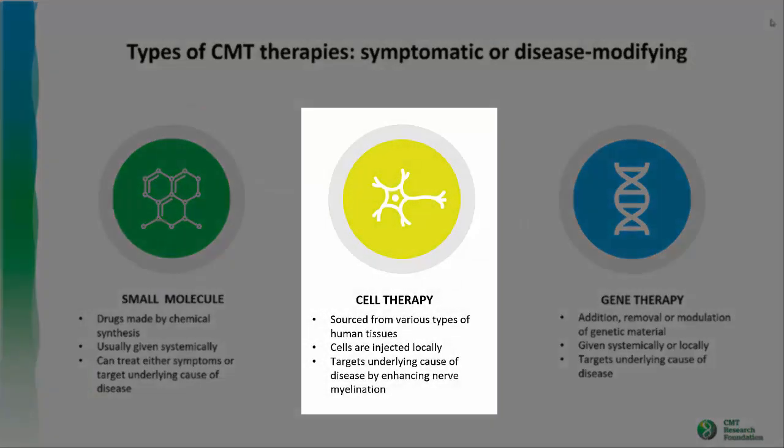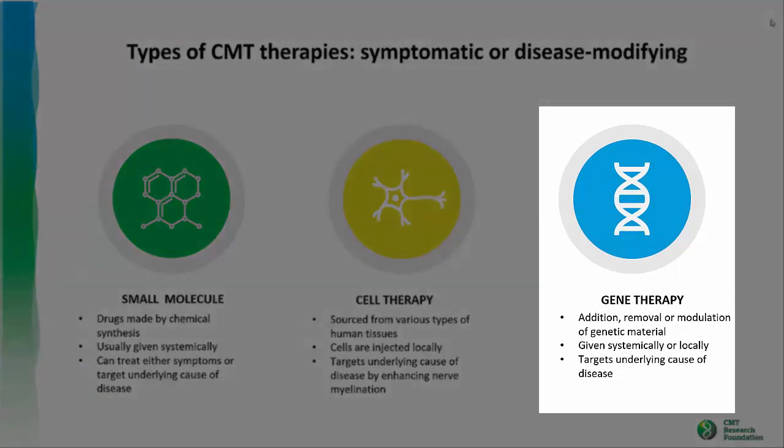For cell therapy, cells are isolated from different human tissues, purified, and then injected locally near specific nerves to enhance myelination and make nerves conduct electrical impulses better. This approach would be considered disease-modifying in a limited number of regions in the body, depending on which nerves were targeted.